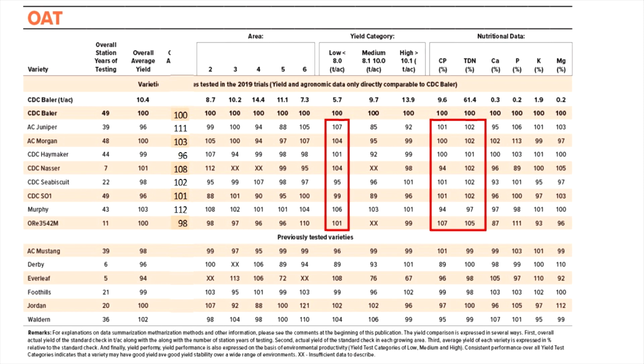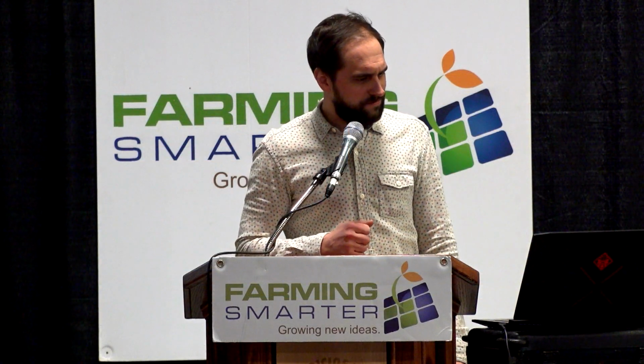I forgot to mention the overall station data. Some of these other groups and varieties have had, say, 40, 50 site years worth of data over the last couple years, so they're quite confident in the numbers there. And then just to key in, I noticed that, when it came to this, what did I notice?